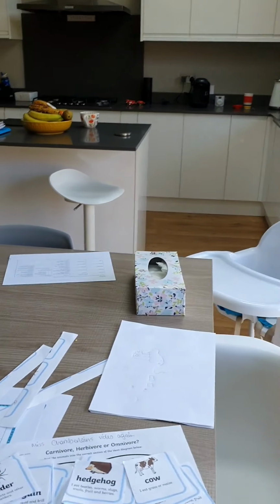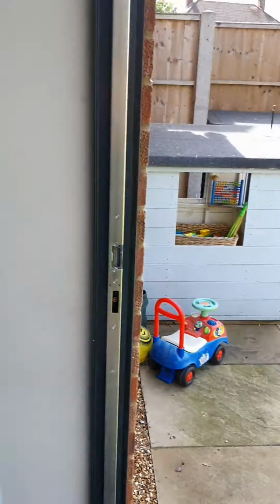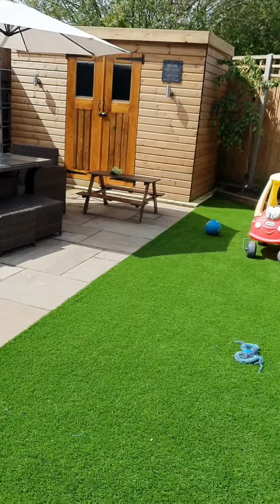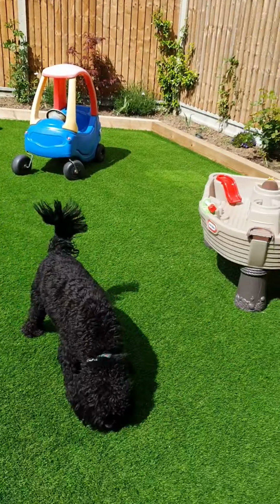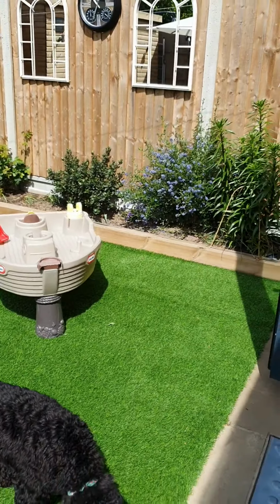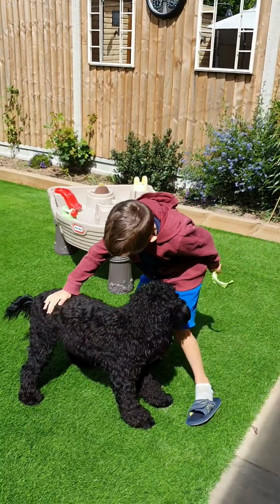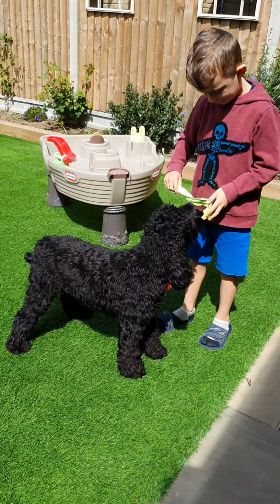On to outside. Oh, here's another high chair as we go. We have quite a small garden, but it seems to work very nicely for us. It was recently redone. We have fake grass down here. Here's Mindy, our pet dog. We have our fake grass down, which is fantastic for us because it dries really quickly if it rains. Here's the doggy. She's interested in your question mark, Ethan.